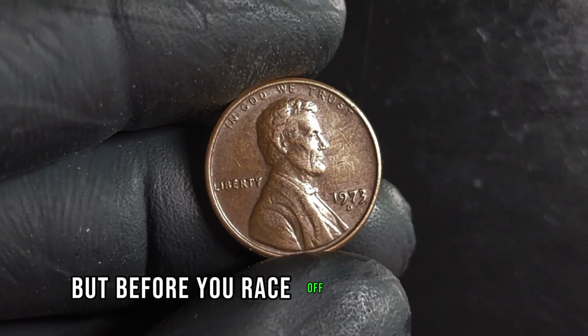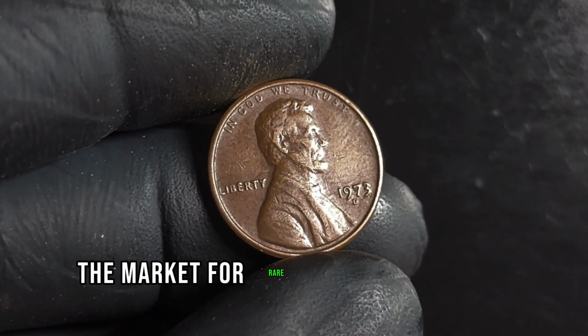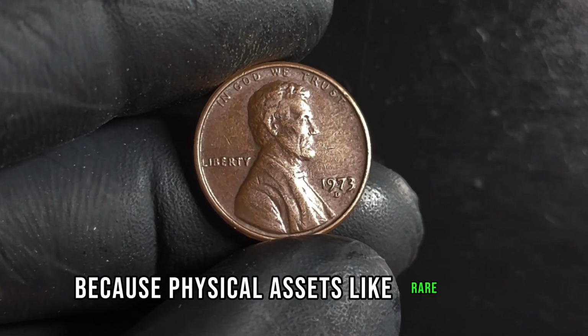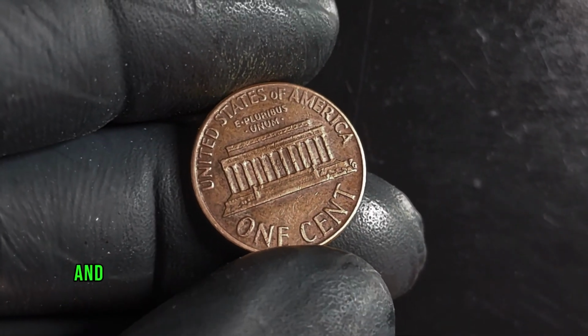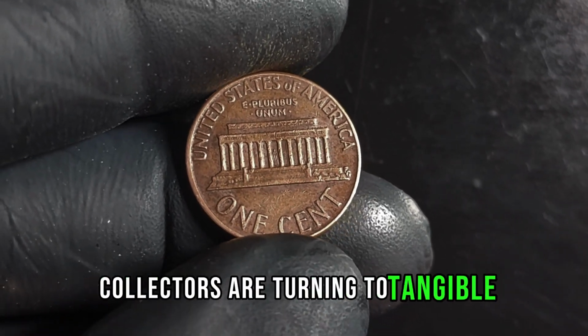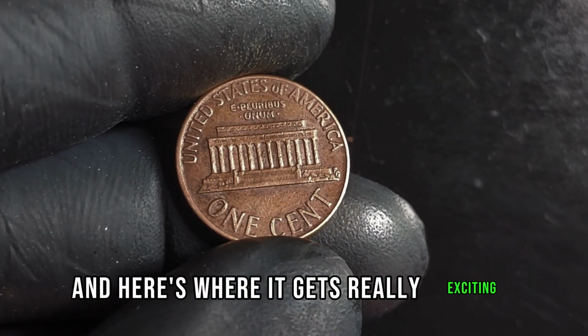But before you race off to the coin shop, let's add one more twist. The market for rare Lincoln pennies is booming. Why? Because physical assets, like rare coins, are now being treated as safe havens for wealth. With inflation, uncertain markets, and the digital economy spinning faster than ever, collectors are turning to tangible, historical items with proven scarcity.